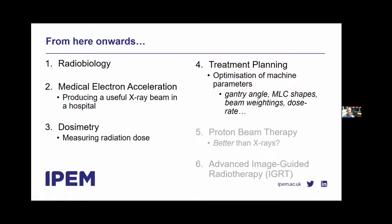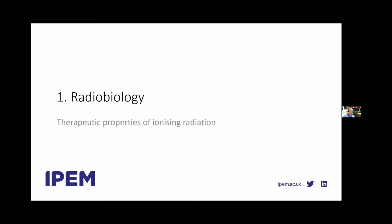We're going to talk about proton beams. So that's different from X-rays. We're actually using protons to treat tumors. And then finally, we're going to end with some really advanced onboard imaging to help guide the treatment delivery on set. So let's begin with radiobiology and the therapeutic properties of ionizing radiation.